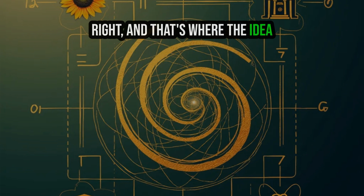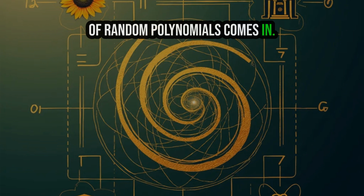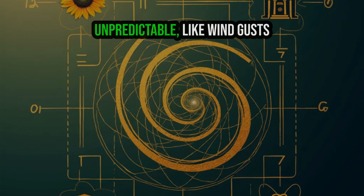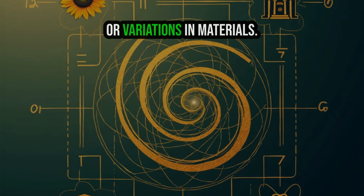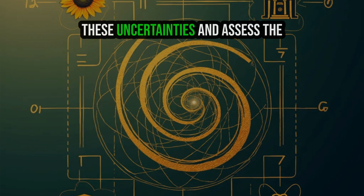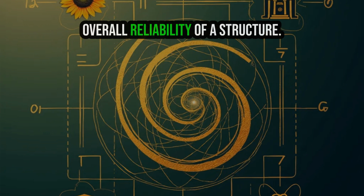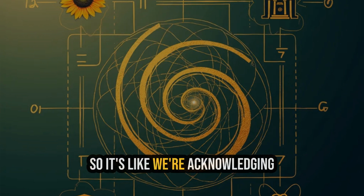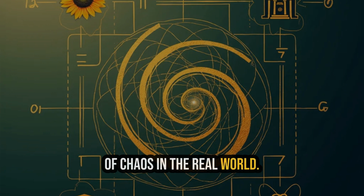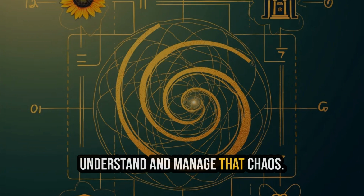Right, and that's where the idea of random polynomials comes in. Sometimes engineers have to deal with factors that are inherently unpredictable, like wind gusts or variations in materials. Random polynomials help us model these uncertainties and assess the overall reliability of a structure. So it's like we're acknowledging that there's always an element of chaos in the real world. Yeah, and we're using math to understand and manage that chaos.